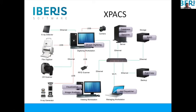So this is a typical NDT lab, fully digitized. On the left, you see a full DICOM digitizing workstation, which would be Rhythm, Industrix, DT PACS, or Excan. It would be a workstation connected to an X-ray detector, GR, late, film digitizer, CR, or some exotic hardware like a photo camera or RFID scanner. It could control the X-ray generator when using an X-ray detector.